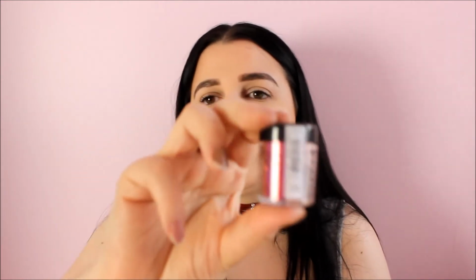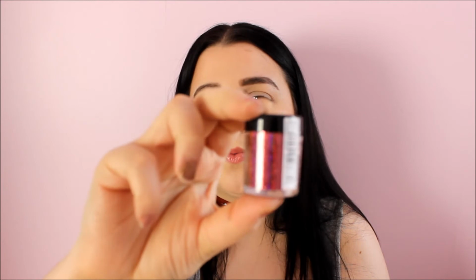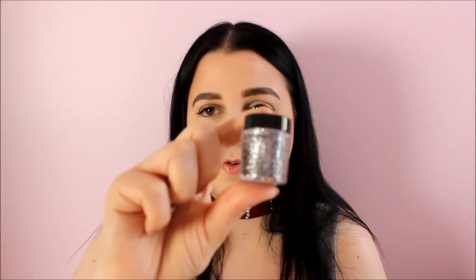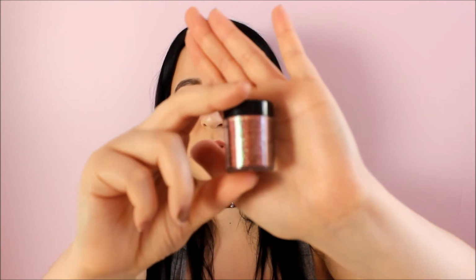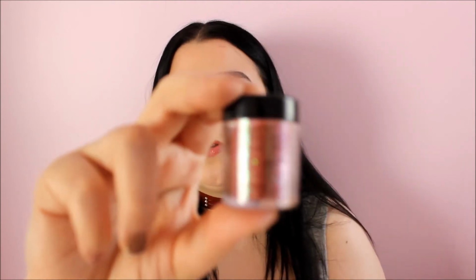So I got this one, which is called Mars Crimson, which is, as you can see, a nice pinky glitter. Then I got a silver one, which is just called Silver. Then I got this silvery pink, called Pastel Rose. It's literally a pastel rose gold. I'm hoping you guys can see that.